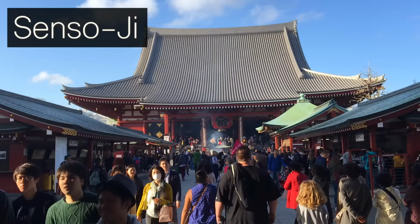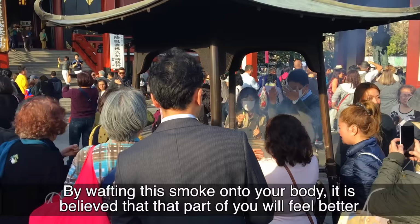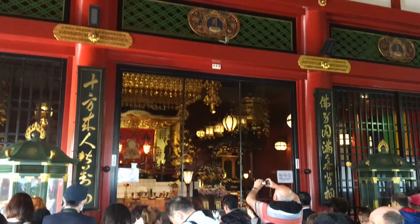The Sensoji itself is Tokyo's oldest temple, having been completed in 645. By wafting this smoke onto your body, it is believed that that part of you will feel better. I only wish I had known this before spending £175 at the King Clinic only a few hours ago.